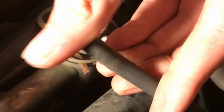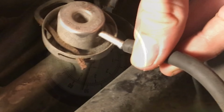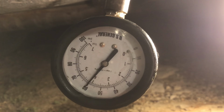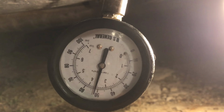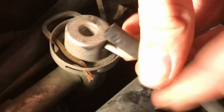The diaphragm broke. You're also going to notice on that fuel gauge that we put on the system, the pressure is going to go up about 8 PSI. Then the fuel pressure is going to go back down when you put the vacuum line back on. So you can see this fuel pressure regulator is working perfectly. So we're going to go on to the next step.